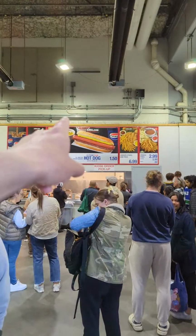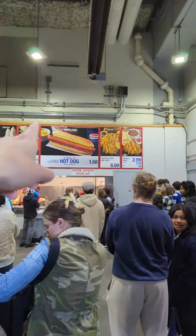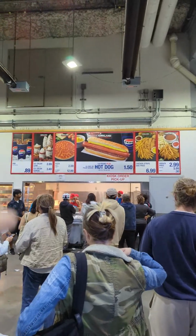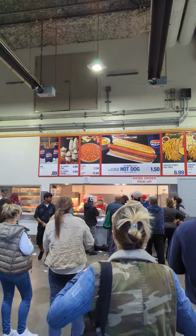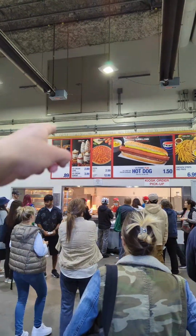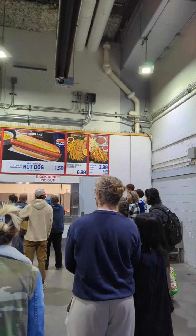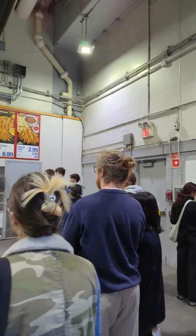Yeah, the hot dogs are still a quarter-pound hot dog for $1.50 right now. Okay, so you can come down to the Costco. You can get a whole pizza for $13. Pops, ice cream, all of that stuff. Even chicken strips and fries. Wow, that's excellent prices. And you see a lot of people here.